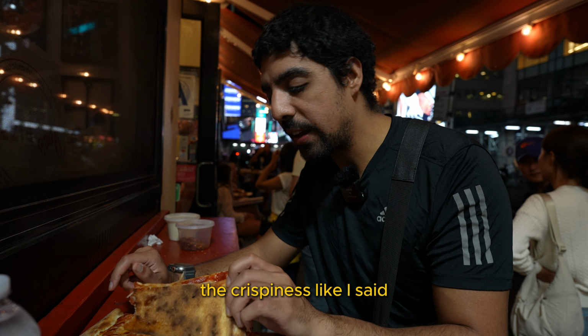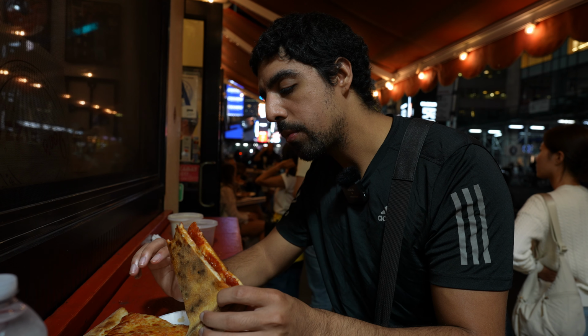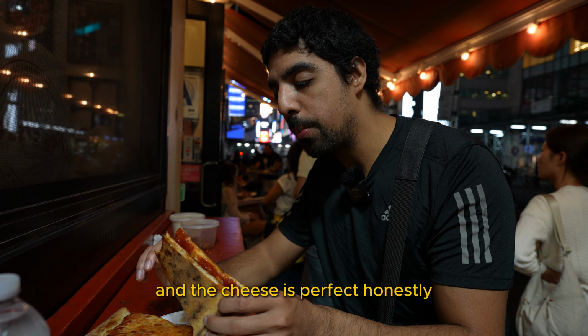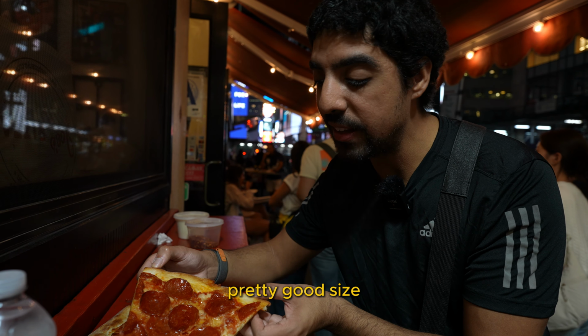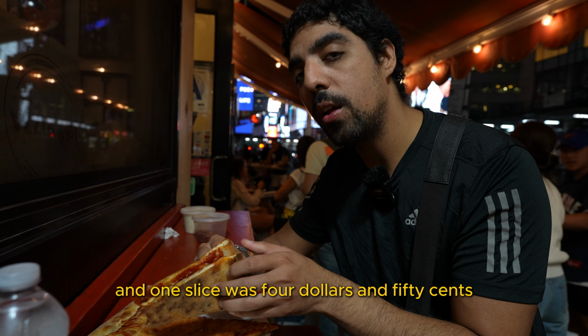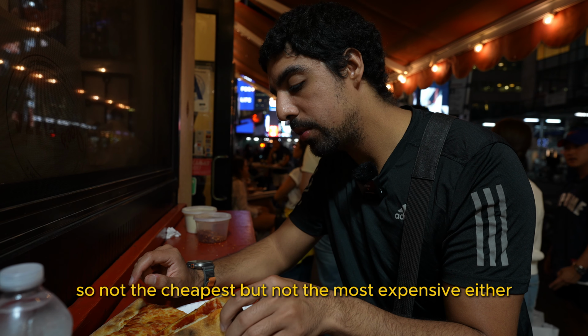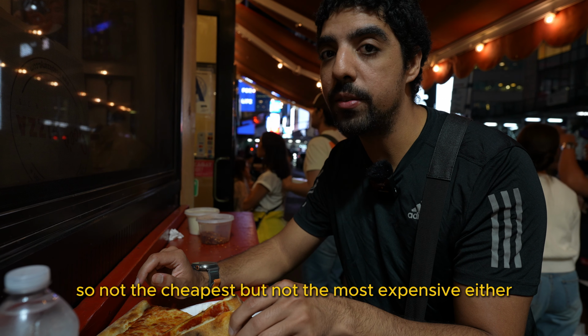The crispiness, like I said, I wish it was a little more crispy here. The sauce is delicious though, and the cheese is perfect, honestly. Pepperonis, pretty good size, and they give you a lot of pepperoni as well. And one slice was $4.50, I believe. So, not the cheapest, but not the most expensive either.